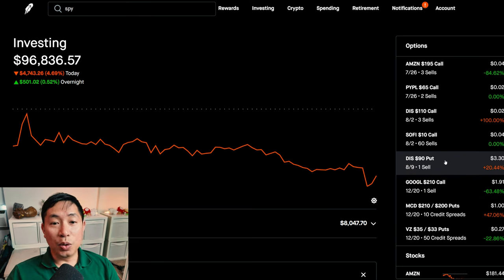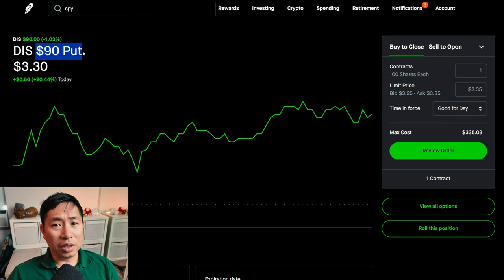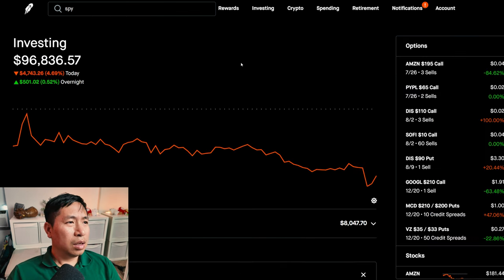Now, something that is very unusual for my portfolio, I usually never do this. However, I'm selling these cash-secured puts. Usually, I sell calls, covered calls, but this one time, I'm deciding to sell Disney $90 puts. I'm selling them. So if everything goes well, I'll gain some premium when this expires on August 9th, which is coming up. If everything goes well, I'll gain a couple hundred dollars. And that's pretty much it. Like, the small amount of premium, they help out a little bit. They help ease the burden.